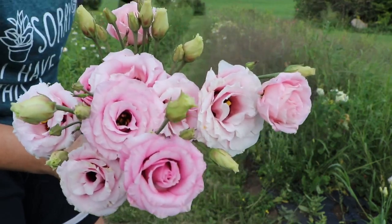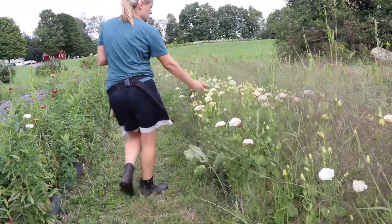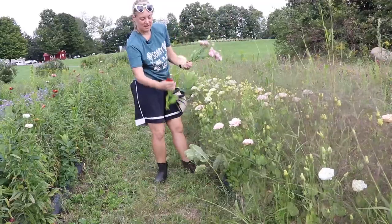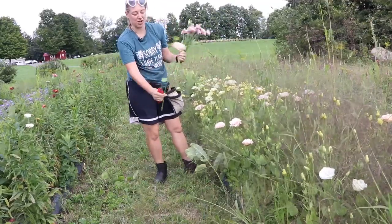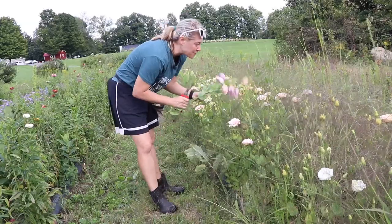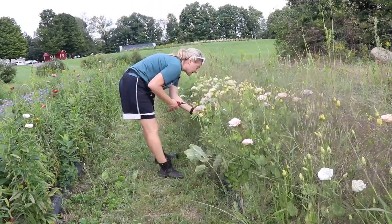So on the other side of the frosted explosion grass, that's where my lisianthus lies. Such amazing height on these lizzies. Let me go down here. This is, I mean, a foot taller than anything I've ever grown when it comes to lisianthus. And they're just so much bigger than they ever have been in years past for me. I guess this was just a good year for my lisianthus.